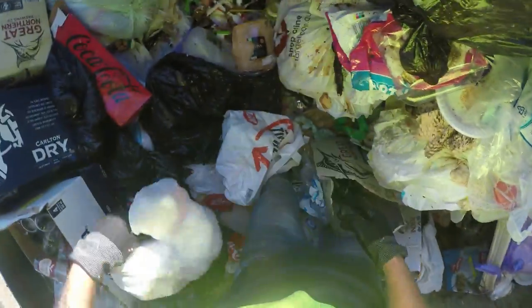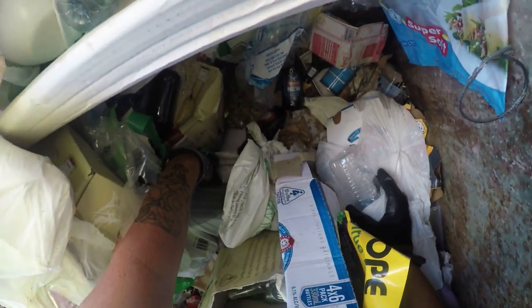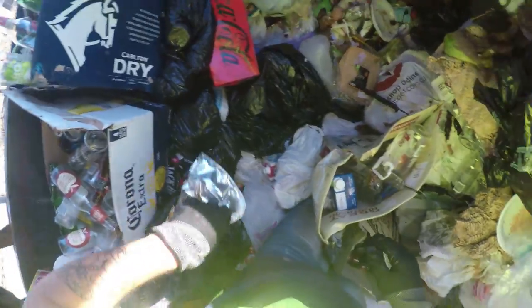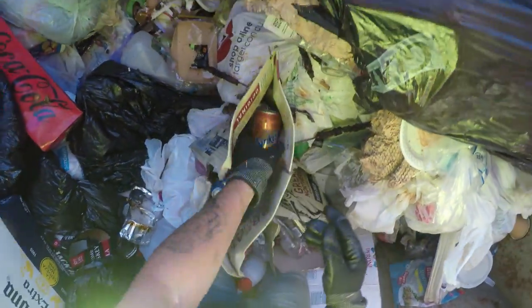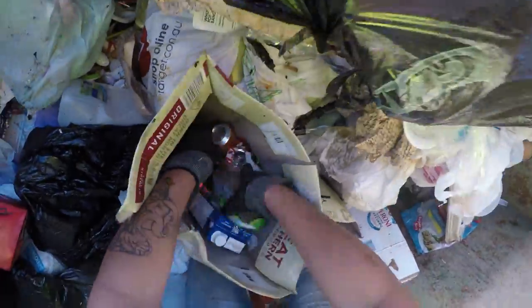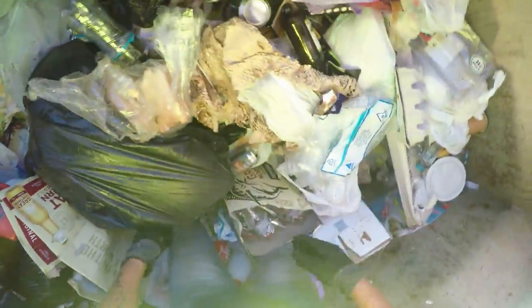Better unearth the top first. Ooh, I'm unearthing them all right. That tray's a bit grotty. Used by date, so we won't be using that one. Two down there.